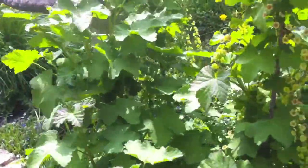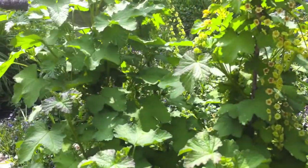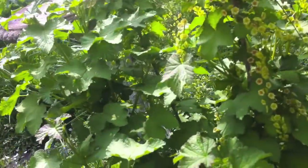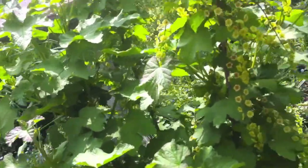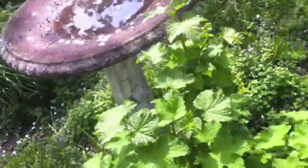You can see they're all over the bush, just everywhere. And last year there wasn't a lot here, and it's been much slower. It was about the same size as the other one, so you can see that it's slow, but we've put on a few inches of growth this spring already, and tons of flowers. So new growth still coming, so it's going to be a good year for the red currant.